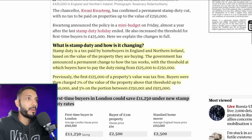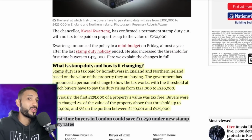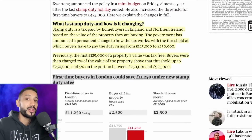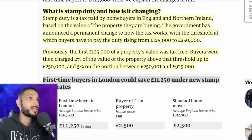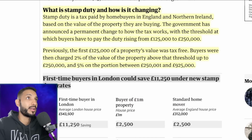Then we have a little bit more information on the stamp duty, and I just want to show you some infographics, but just very quickly, some of you may know this, and again, I'm not trying to insult anyone's intelligence here, but just in case somebody watching doesn't, what is stamp duty and how is it changing? Well, stamp duty is a tax paid by home buyers in England and Northern Ireland based on the value of the property they are buying. The government has announced a permanent change to how the tax works, with obviously now the threshold changing.